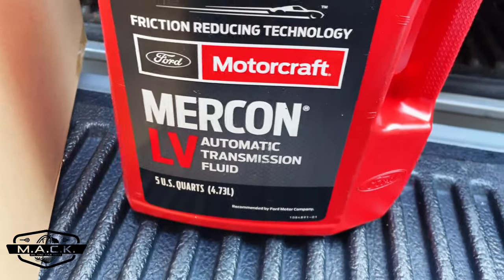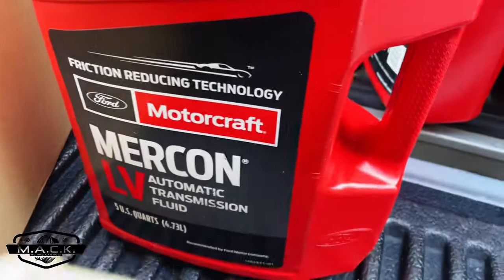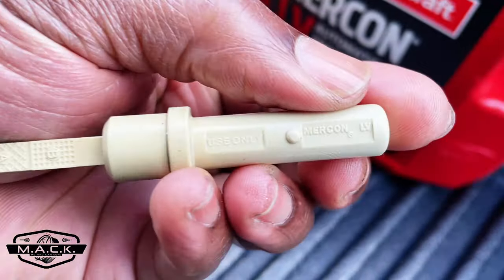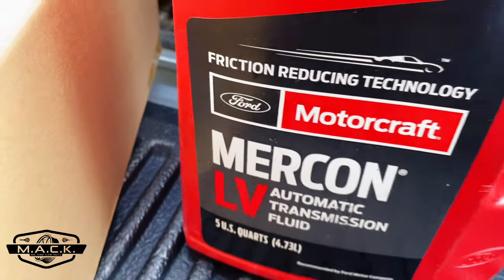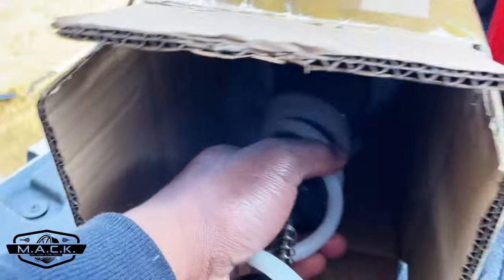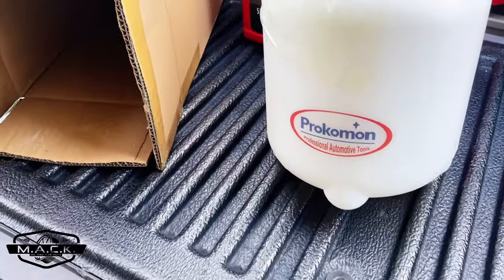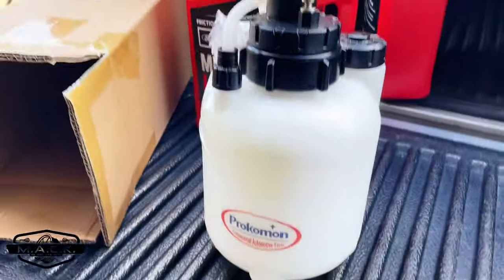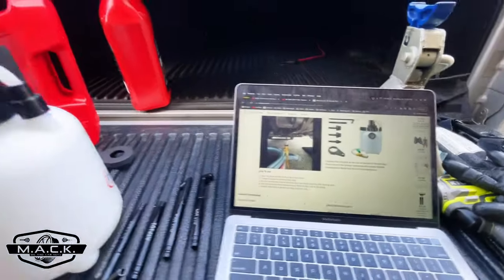For our fill, we have Mercon by Motorcraft LV for low viscosity. Now, if you look at your dipstick, it says here, use only Mercon LV, which is what we got. So to do that, we have a pump, Amazon. It's a pump. There are no instructions in this box whatsoever. I just love when they do that. So I actually had to go to Amazon and figure out how to use this thing.